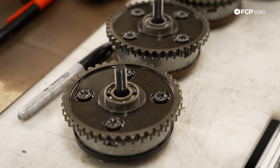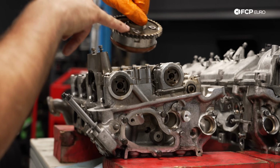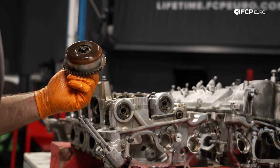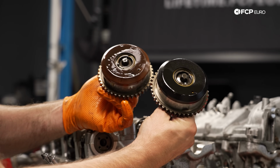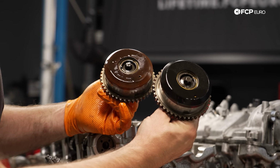We have our VANOS sprockets, right, which are oil controlled. So you have your VANOS solenoids here, oil chamber that comes up, comes into here, 4 holes feed oil into the 4 holes on the backside, and that will advance the cam position. These are internally spring loaded, and they are side specific. You'll notice that there's a color difference between them. Which one do you think is the exhaust side? Which one do you think is the intake side?